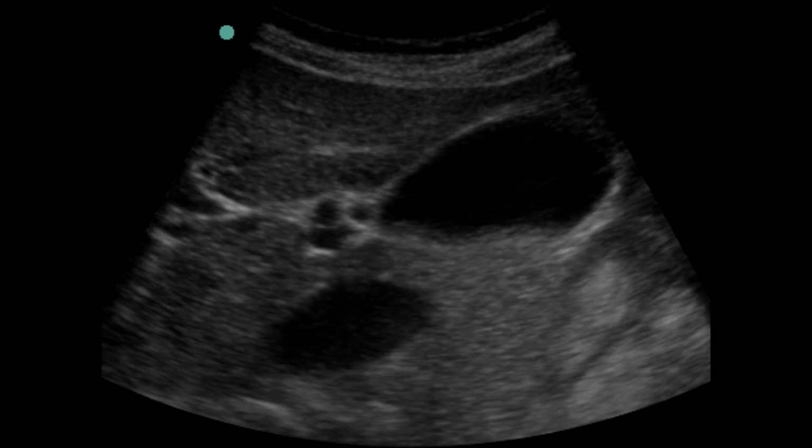Here's a nice representative picture. Notice the gallbladder right in the middle of your screen here, the top right.